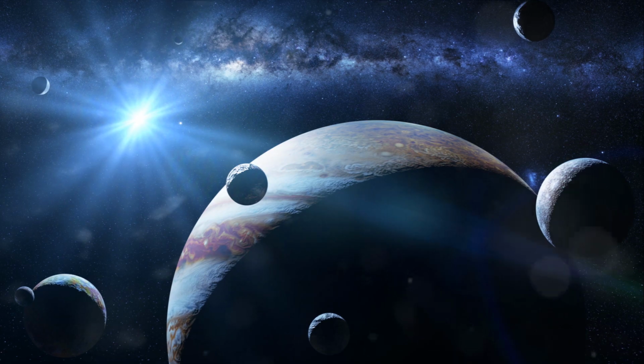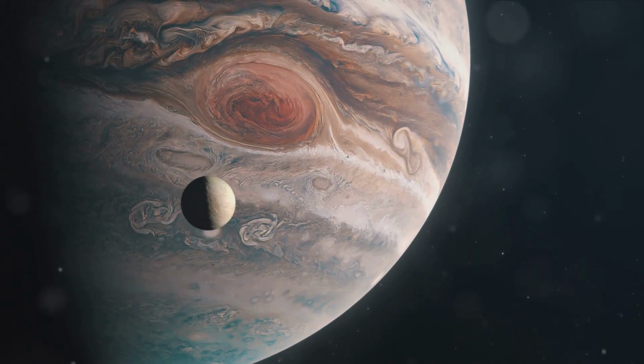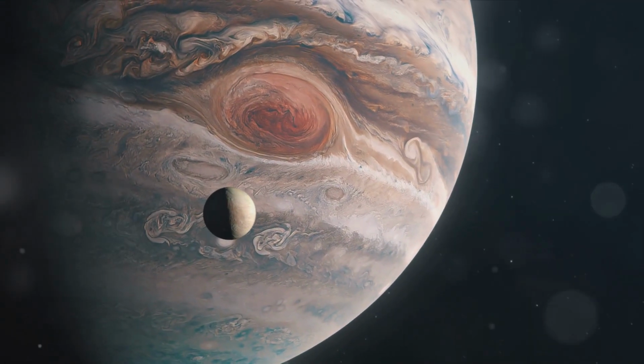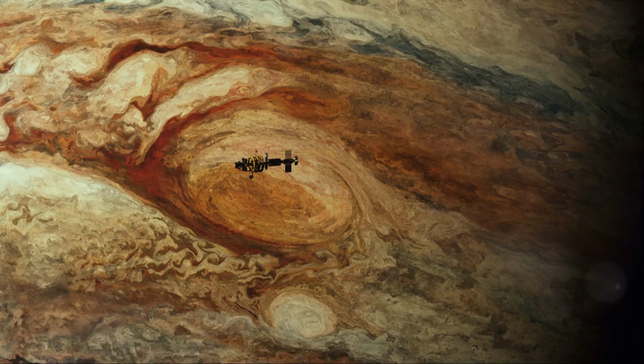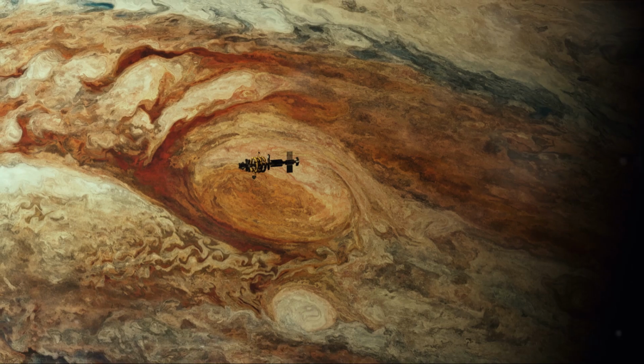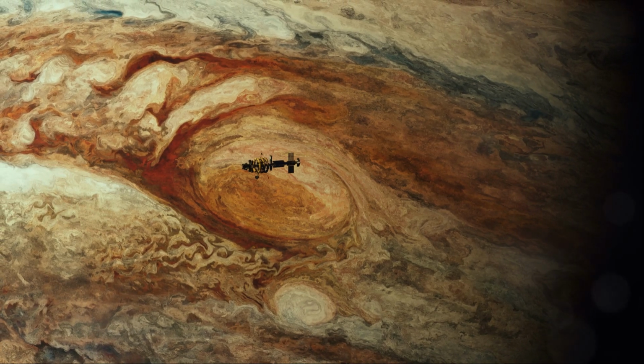Its iconic red color is another puzzle. Scientists aren't exactly sure why it's red. Theories suggest it could be due to chemical reactions from solar radiation hitting the storm's cloud tops, but as of yet there's no definitive answer.